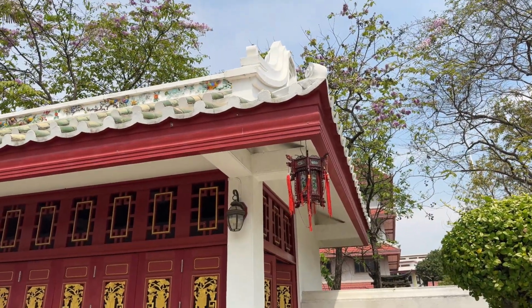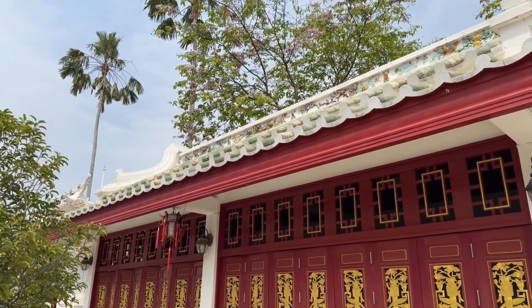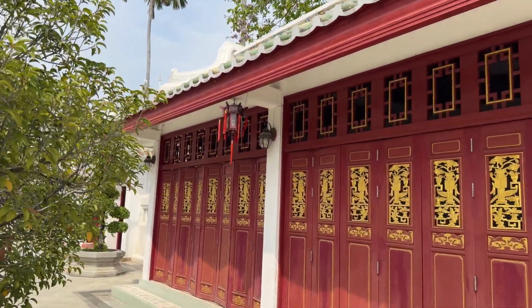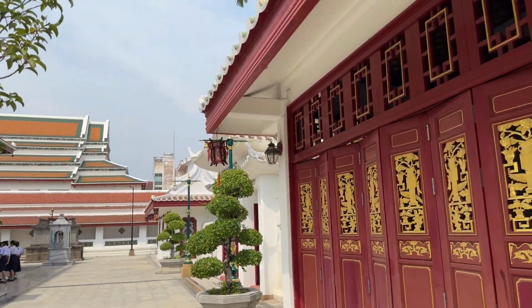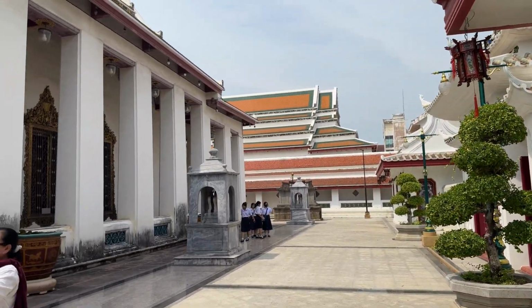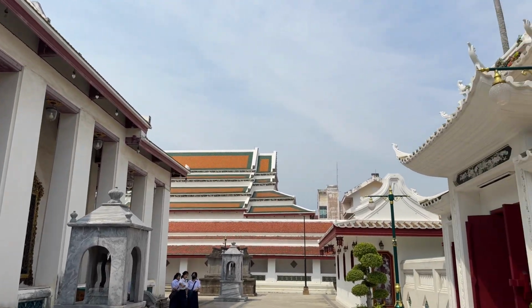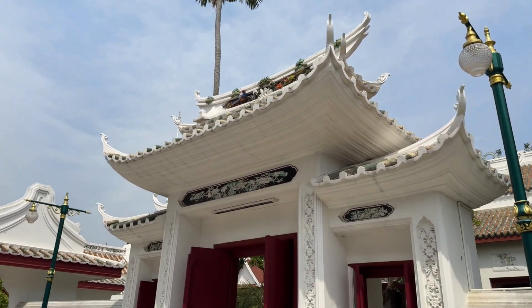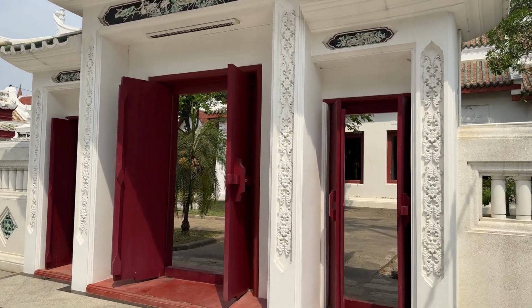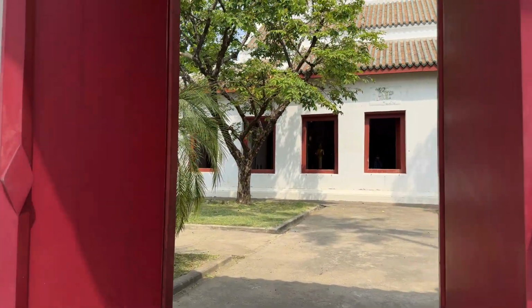Yeah, you can see how they have the Chinese lanterns, all the little birds, the Chinese tiles up on the roof. This was the first temple, I believe, that they incorporated the Chinese styling in Thailand without the Thai style. It's really quite cool. You can see the little gate here also. Let's go look at this building over here, and then we'll make our way over into the reclining Buddha.